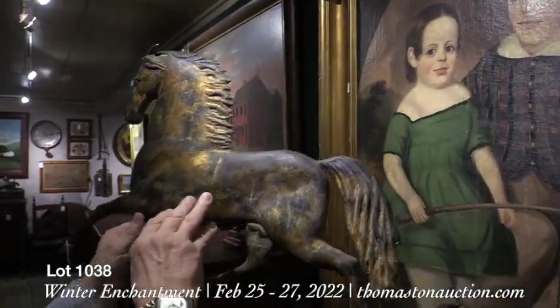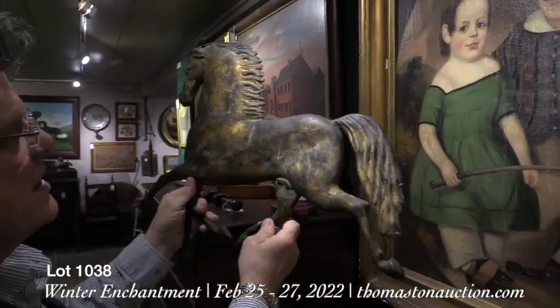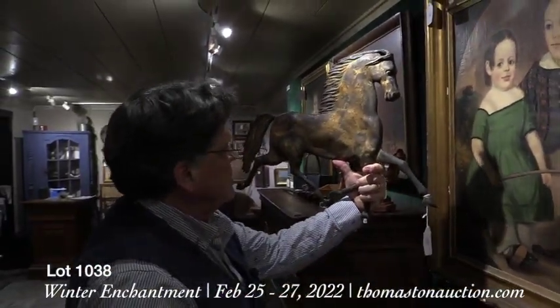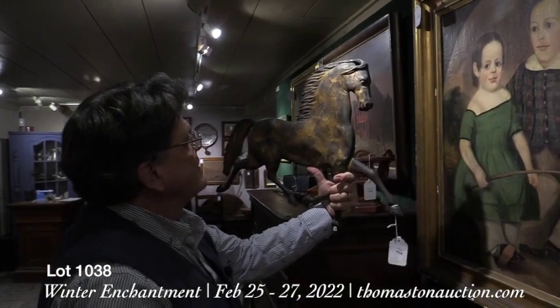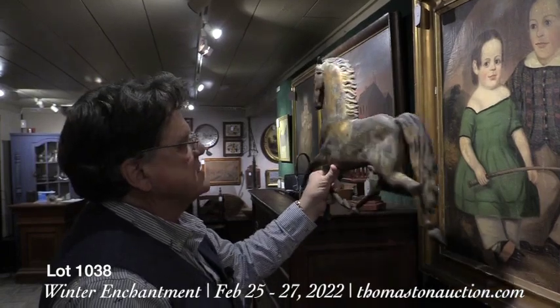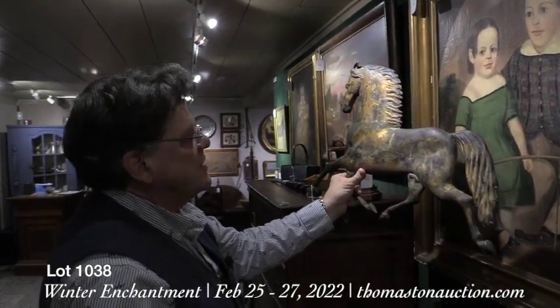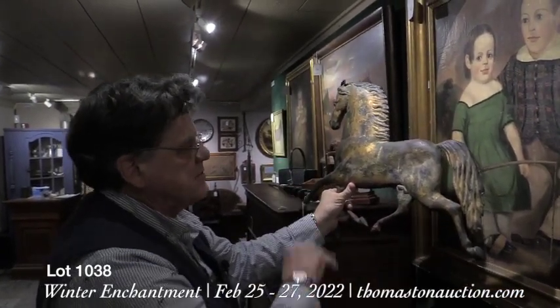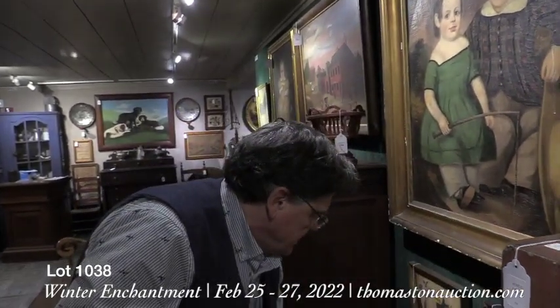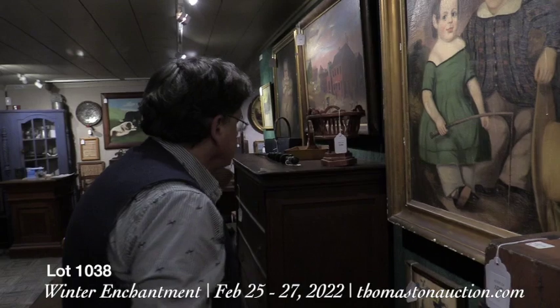You'll notice how it has a flowing mane and a very, very nice Black Hawk weather vane, and the gilding is good on both sides. They are very desirable, and one of the more common patterns in the horse weather vanes. However, Black Hawk has always been one of the top desirable horses that people collect in the weather vanes.